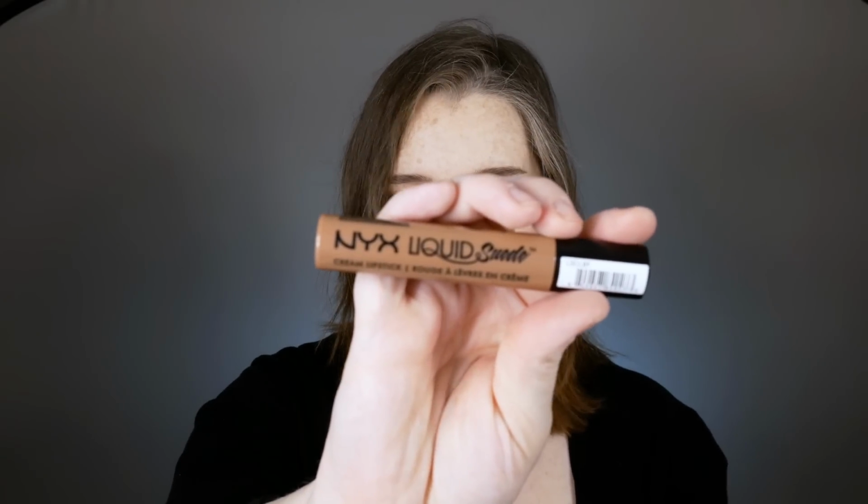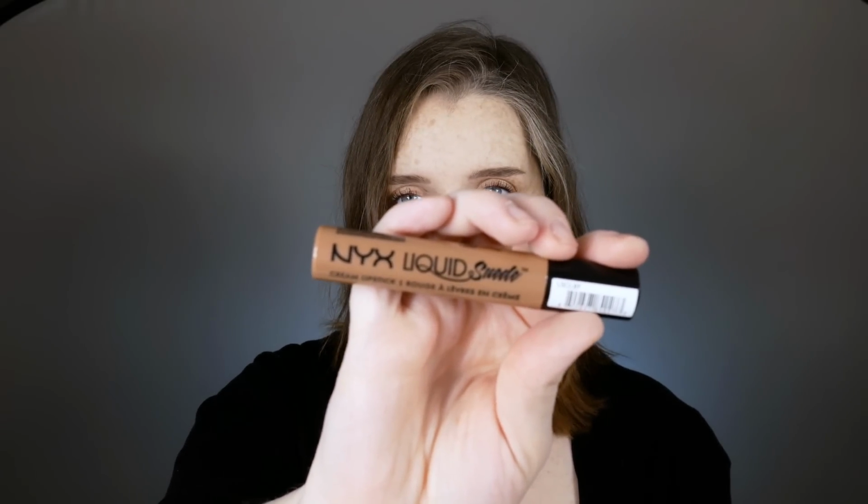Another formula of a liquid lip that I've been liking that's also new to me is the NYX Liquid Suede lipsticks. So I got this one in Soft Spoken and this one is Sandstorm. And these are not nearly as long wearing, they're not transfer proof, but they're comfortable. They're very comfortable. I feel like it's a flattering finish. These colors I also enjoy. They're really in that color family that I'm loving lately. Definitely recommend these. At Target, there's a cartwheel for 20% off all NYX lip products. So in case you're looking to buy some at Target, you can get them for 20% off right now.